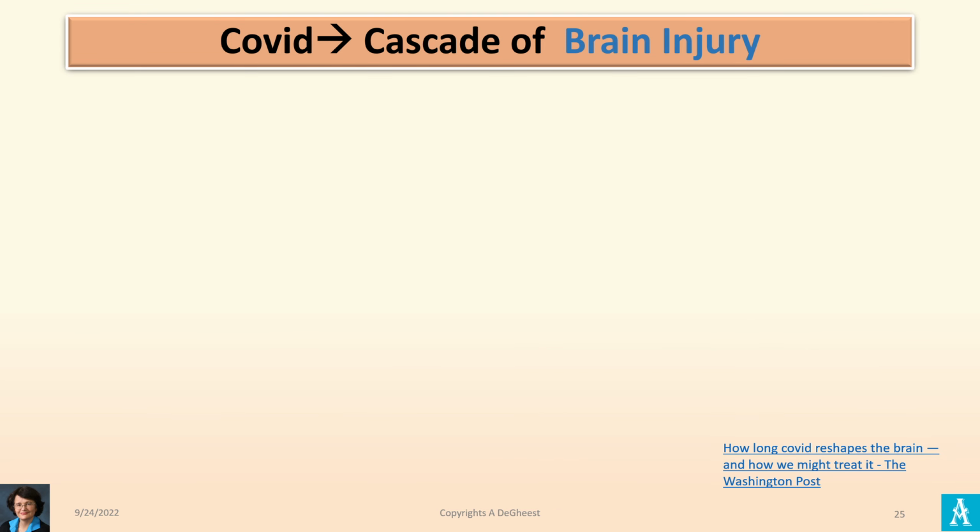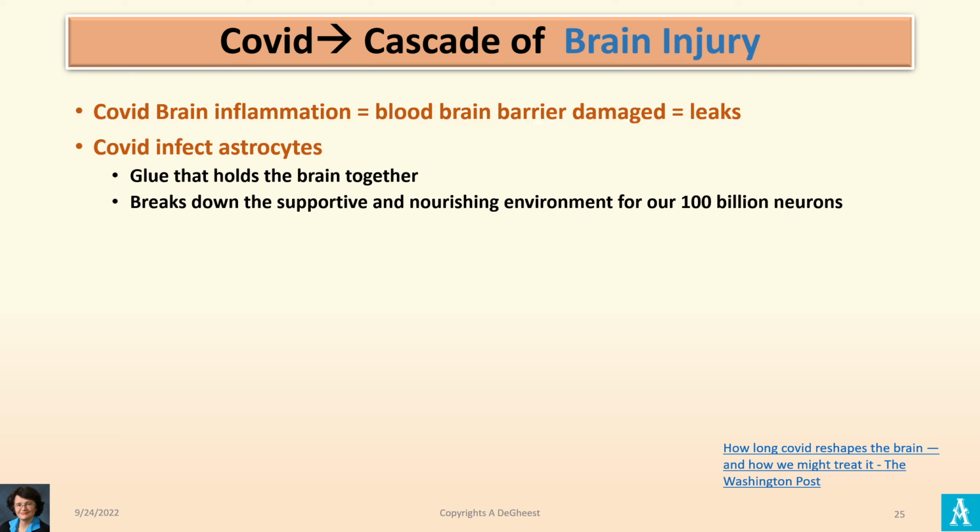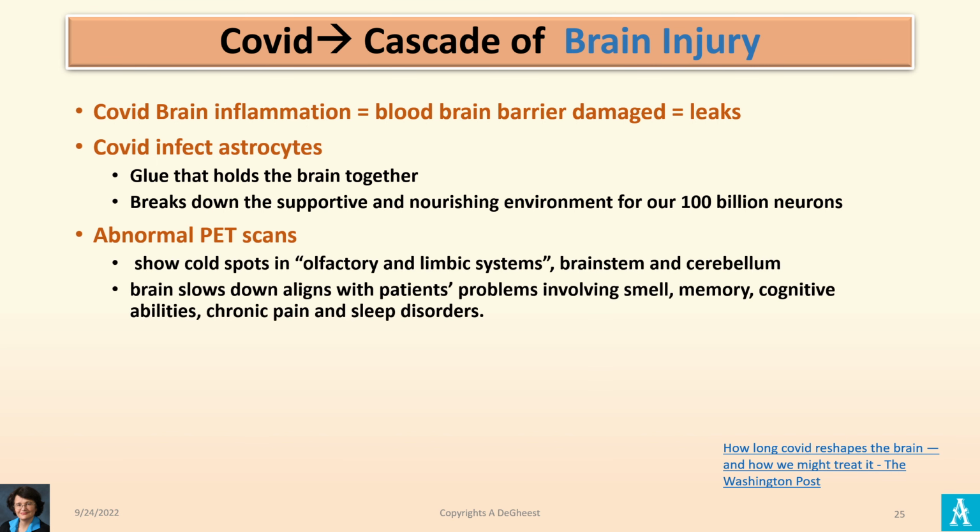And that's really bad news because we're now documenting more and more of this cascade of brain inflammation, which unfortunately creates a leak in the blood-brain barrier. It also infects the astrocytes. And the astrocytes are important because they are the glue that holds the brain together. These are the ones that basically nourish the environment. It's like the food supply of the neurons being compromised.